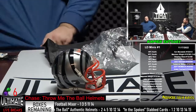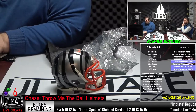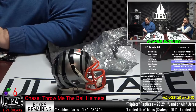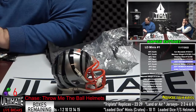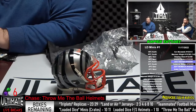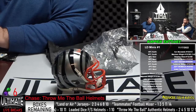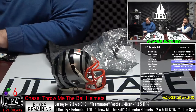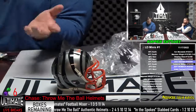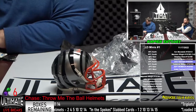So I believe we've got 2 crates left. I know that for a fact. The Saquon is out there, and I'm trying to remember whether I pulled Jalen Hurts. I want to say Jalen Hurts is out there too. So that is really cool with 2 crates to go. Get yourself a Saquon Barkley and a Jalen Hurts. Guaranteed headliner coming out, and we just had a headliner here. Yeah. Everything is good in loaded dice, guys. Come and get it for sure.